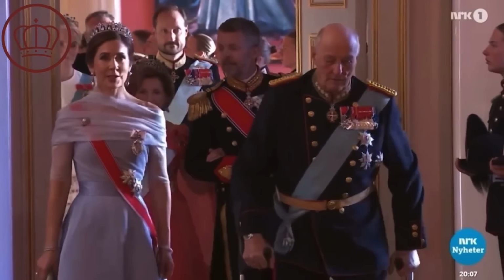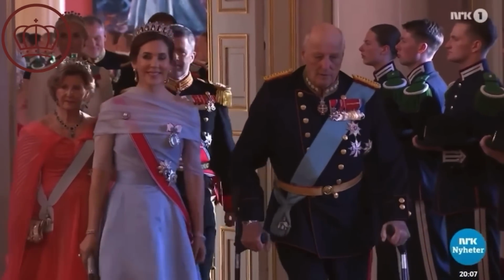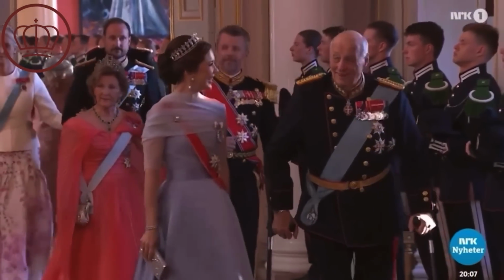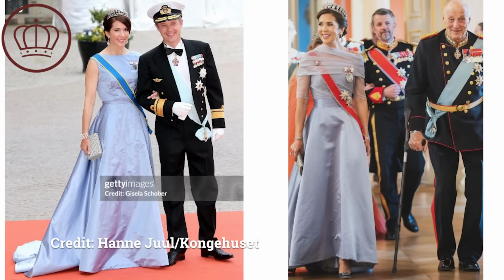So if there's any piece that has a history to that particular country, usually they end up wearing it. And so this was actually no exception. And I love her dress. It was made by Brigitte Hallenstein. And it's actually a rejiggering of this dress from its original wearing for the wedding of Prince Carl Philip in 2015, I believe.